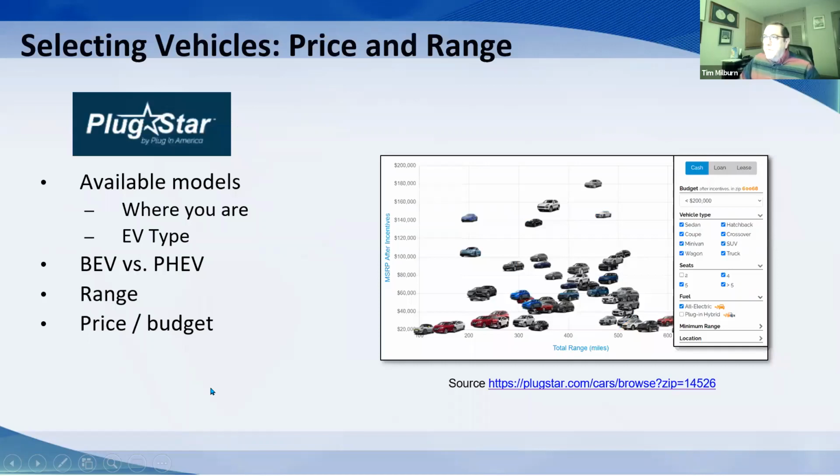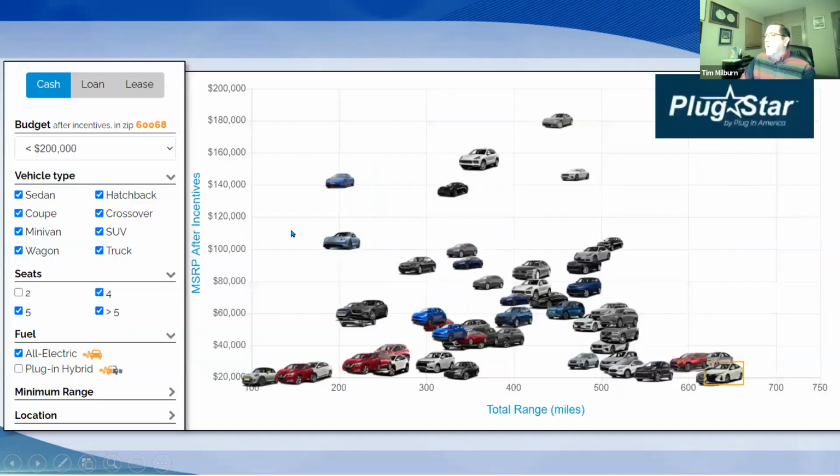Another thing that often comes up is, what EV should I buy? There's a good resource called PlugStar. There are some other ones that we've got links to, but this is kind of a fun one. It shows you a map of the price and the total range, and then you have these other features over here: your budget, type of vehicle, number of seats, the fuel, all electric or plug-in, range and location. And just to give you an example, in this case, the filters are set to look at all of them.